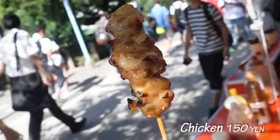So we just got some yakitori from the yakitori stand, among all these Pokemon Go players around us. This is incredible, so many people around here. Really, there are literally hundreds of people. This is your chicken.